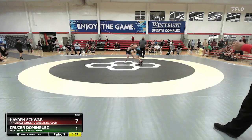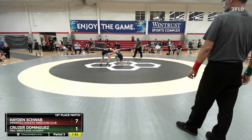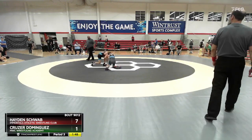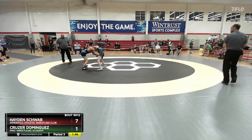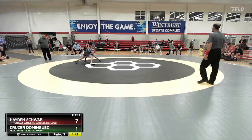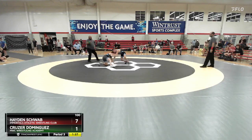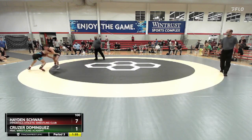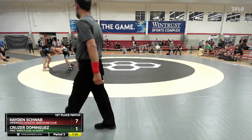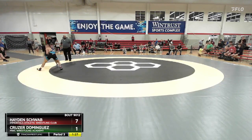Elbow control. Single leg. Switches to an underhook. Dominguez drops in on a dump. Single leg attempt there for Dominguez. Oh, headlock! Inside trip for Dominguez.